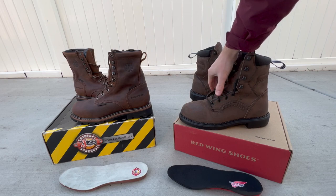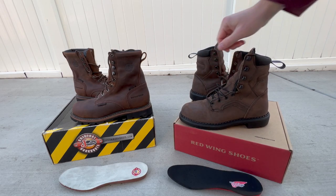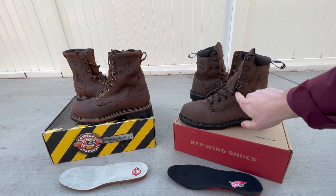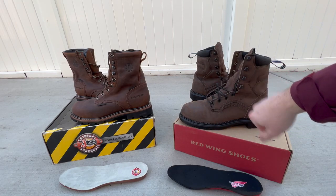It also was a bit of a hassle since it's such a thin lace. I didn't really have any bite into these eyelets, and so I really had to crank them and then apply pressure to get it to stay so it actually cinched correctly down here through the metatarsals, and then I could get it around this hook and lock in my ankle.